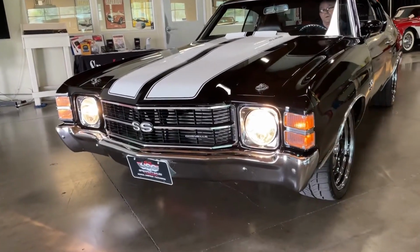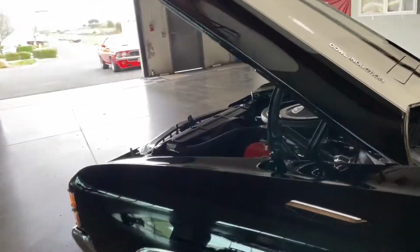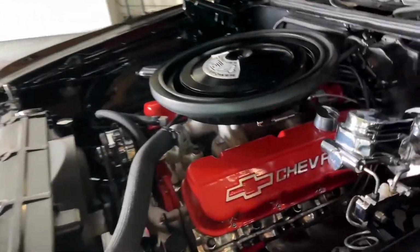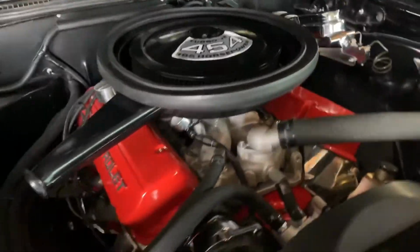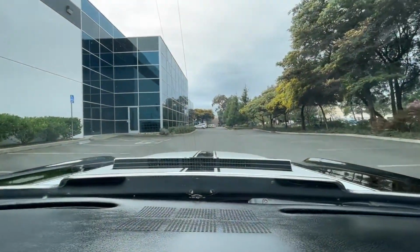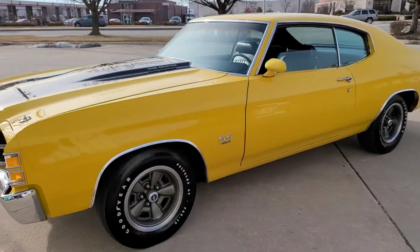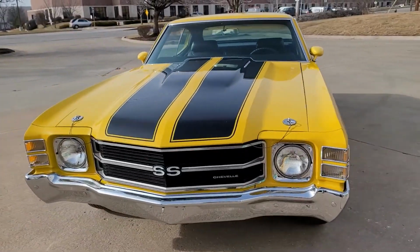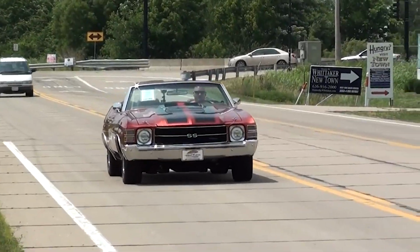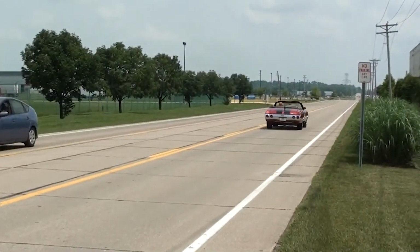The 454 wasn't just about performance on paper, it was about the cars it powered. The 1970 Chevelle SS 454 LS6 became a symbol of unbridled muscle car performance, with its aggressive styling and raw power capturing the imagination of enthusiasts everywhere. Meanwhile, the LS5 variant in the Corvette offered a perfect balance of drivability and brute force, delivering the kind of low-end torque that made every press of the gas pedal unforgettable.